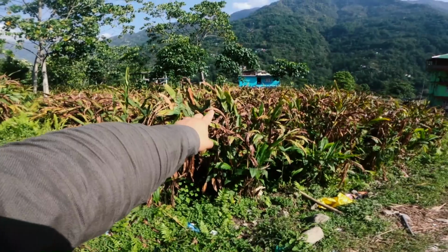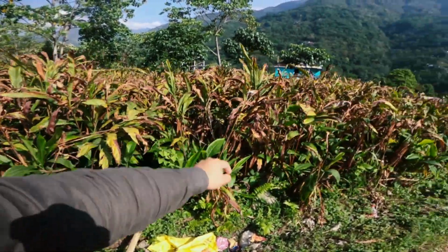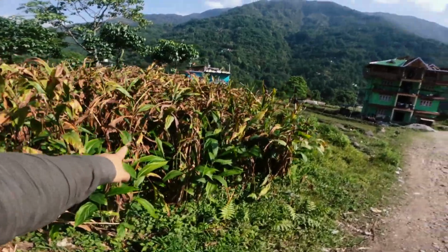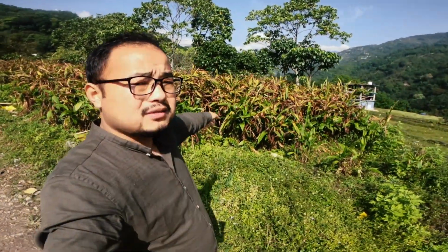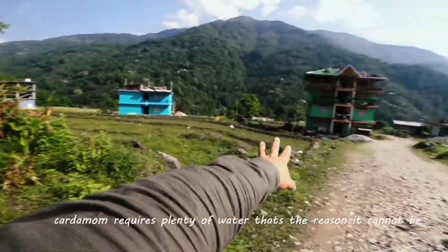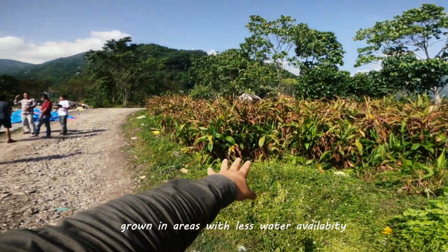This is large cardamom. Amomum subulatum is the scientific name. Because the water is plenty, cardamom plantation is at maximum area. Because it's a wet place, you see, cardamom plantation is maximum. And you guys can see the cardamom plants over here in the back.